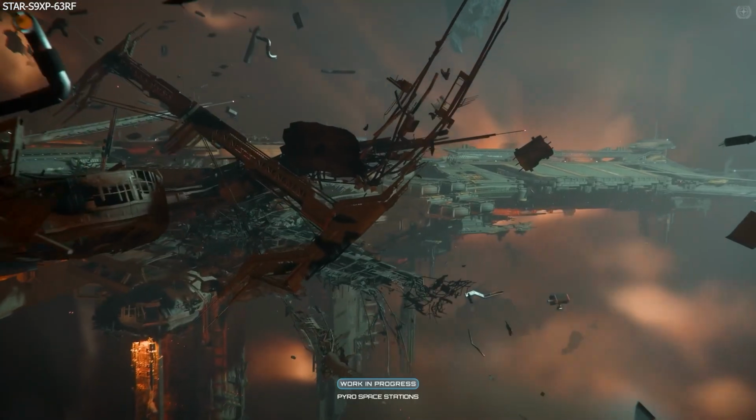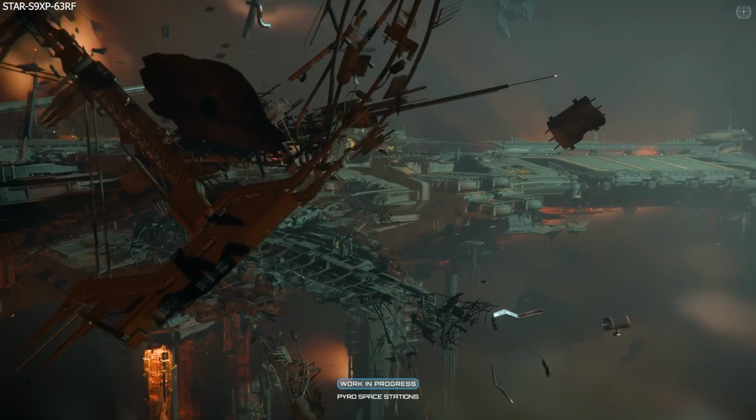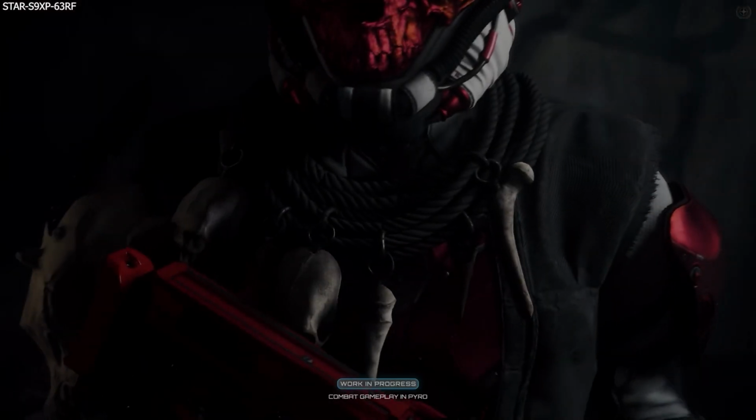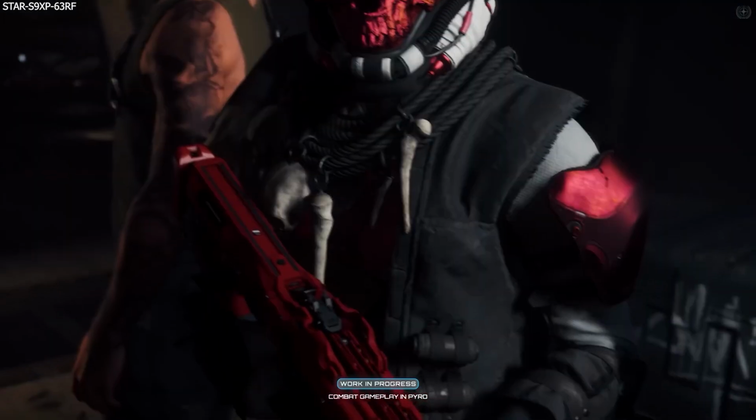For the location team, they progressed with tasks for Alpha 4.0, including adding new areas and additional polish to Pyro's space stations. They also pressed forward with ground bases, moving the initial modules through Greybox, plus improvements were made to several new location types coming with Pyro.